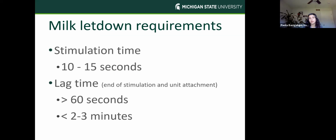First, based on literature, the stimulation time required is 10 to 15 seconds. That is why we also don't do just one simple strip of one teat. We need multiple strippings in order to get this response. This is based on literature. I think based on my observations, even with 8 seconds, we can get a pretty good milk letdown, because it's creating a response that is good enough to provide a good letdown.